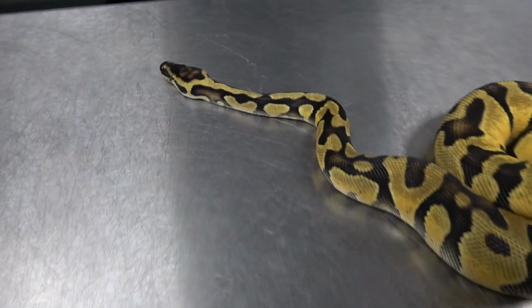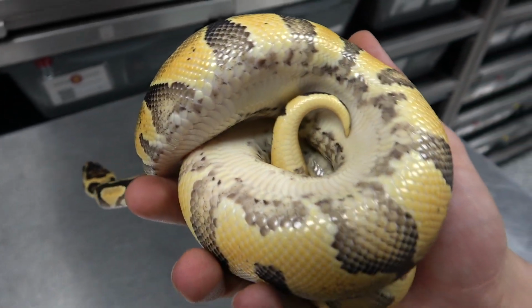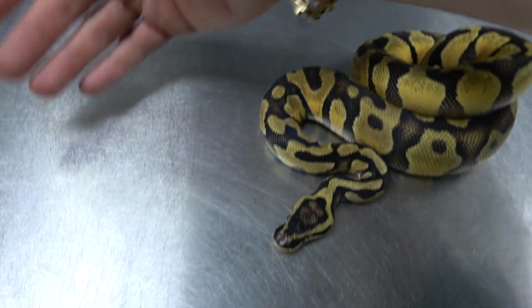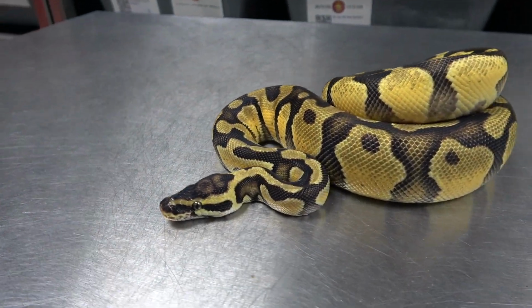And then of course the snake also has a yellow belly, so it has all this peppering and flaming coming up from the belly, and this overall yellow tone there. So really cool male. You could work this into a freeway project, breed them to clowns, or even to pieds to make some really cool heads.